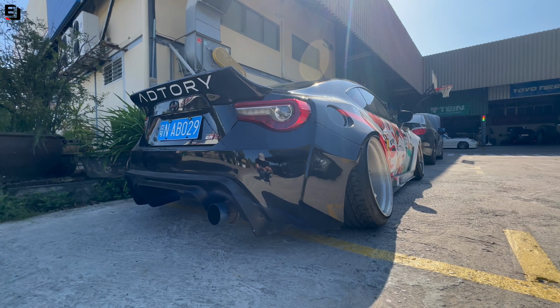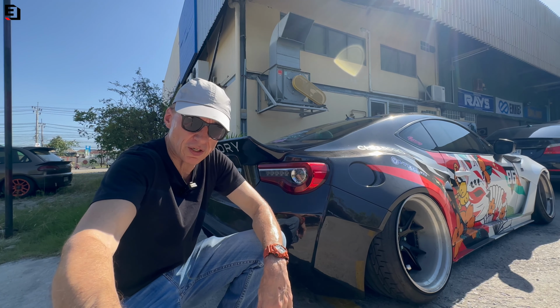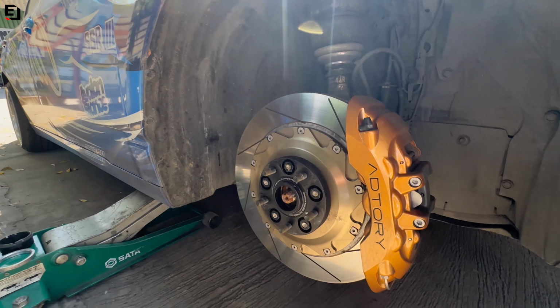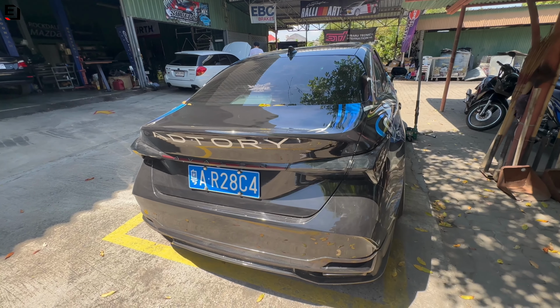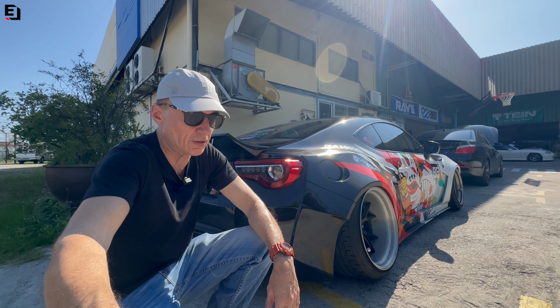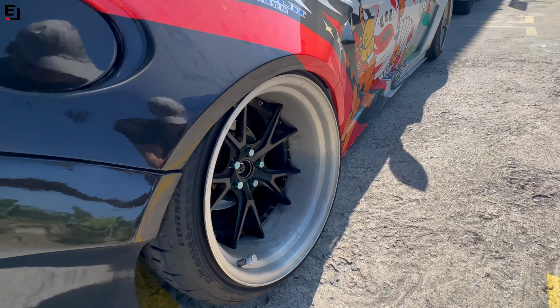It's got a big duck tail on the back. This is one of three cars that have come over from China. There's a Toyota Avalon over there with the wheel off because they're getting it fixed. I'll show you that in a minute. And there's a Nissan March, all on air, all lowered, all modified. That is serious commitment to do this journey.